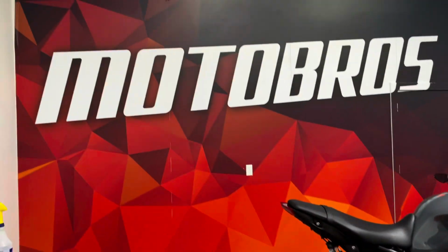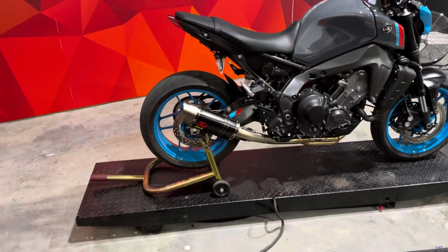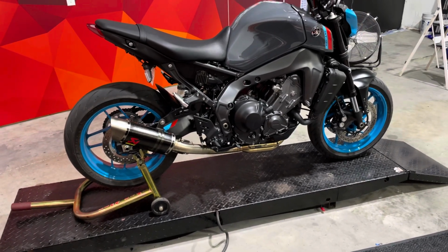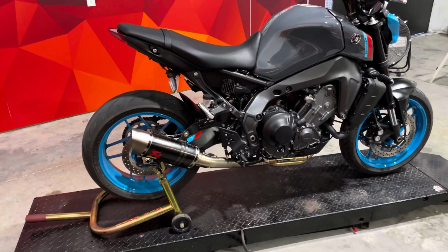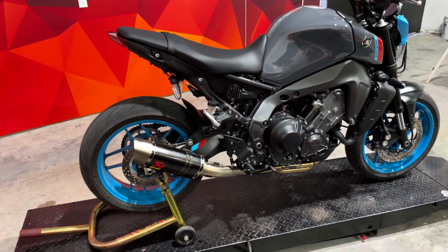Craig over here at Moto Bros helped me out with getting that exhaust here, I think within 2 weeks of me having this bike. So that for sure changes the riding style, changes the noise, really brings out this new engine, and makes sure that you're not going to get run over, because people do hear you with this exhaust. It's not outrageously loud, but it is loud enough that traffic is going to notice you.